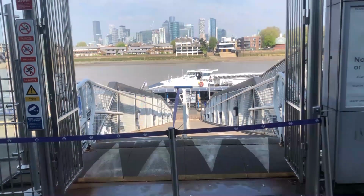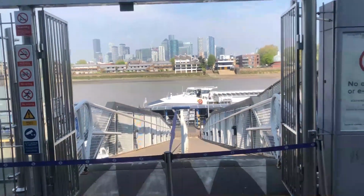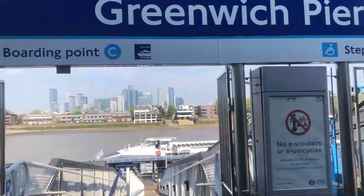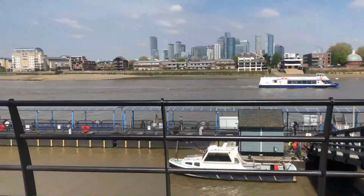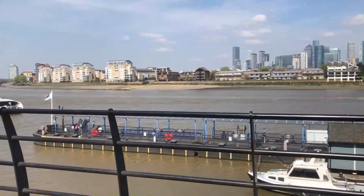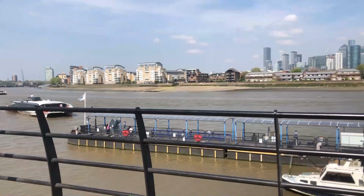Today we're going on the Thames Clipper service. This is a series of boats which ply London's river. And today we're going to join it at Greenwich and leave it somewhere in the centre of town. We'll see where we've decided to get off.